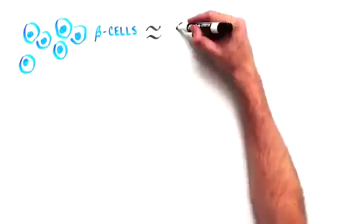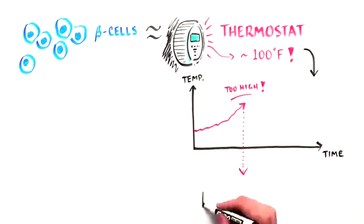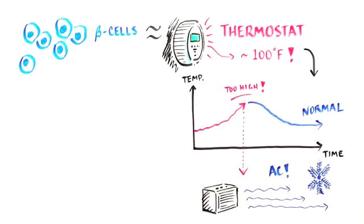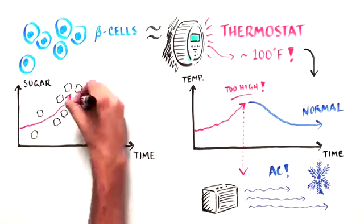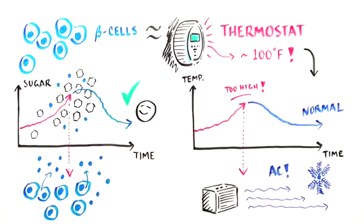Beta cells respond to blood sugar levels similar to a thermostat. When the temperature gets uncomfortably high, the air conditioner turns on to bring the room back to a normal temperature. When blood sugar levels get too high, beta cells turn on and produce insulin, which will reduce blood sugar levels.